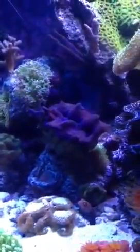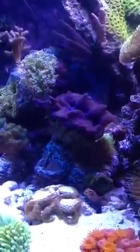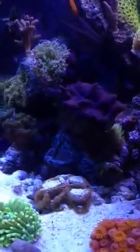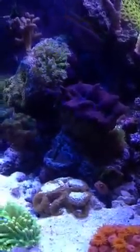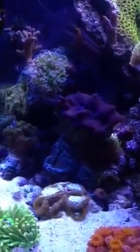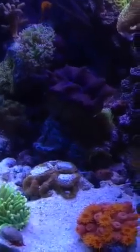My flame angel, if you've seen, just passed by earlier. He was harassing my yellow assessor, who was hanging out in the cave all the time, and he got a little roughed up. Last time I had a flame angel a little while back, since he was chasing the yellow assessor, I got the flame angel out. But this time around, since my wife loves that fish, I switched gears and sold the yellow assessor to another person who will find a better home for him, and he should recover fine.